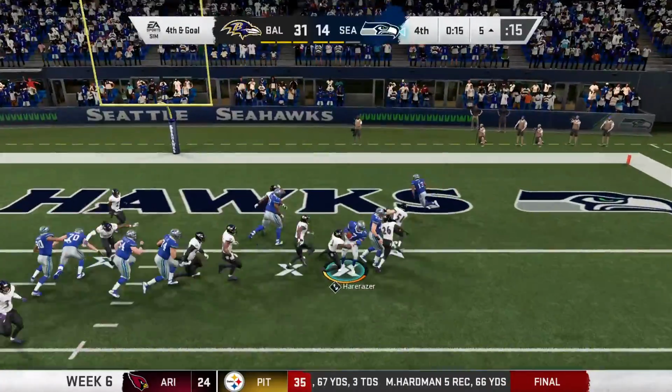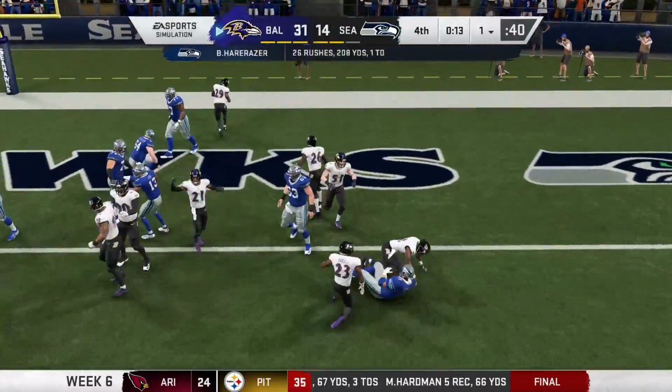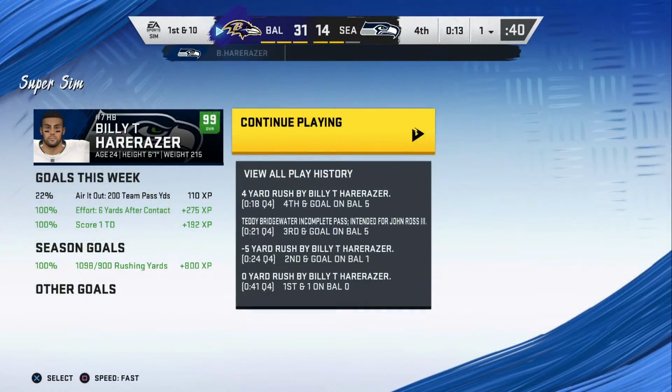Here we go on 4th down. And he's not going to get in. They stop him at the 1.